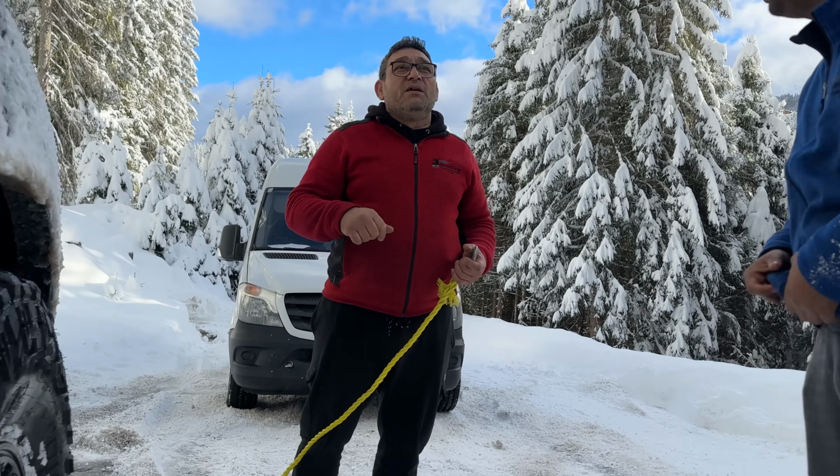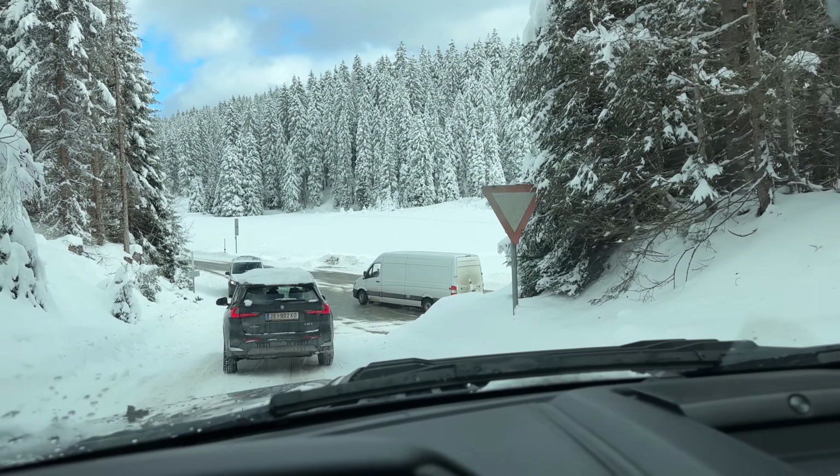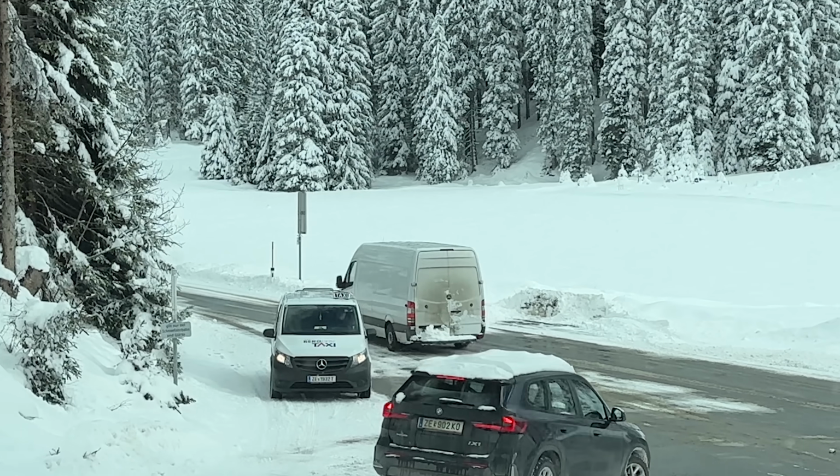You good here now? Ja, gut. Good? Okay, yeah, we at least managed to pull him out of the ditch. I think the best idea is if he just drives down now. It's so slippery here, it's very sketchy even with the Raptor. Hey, there they go. Have a safe trip, guys. Have fun. Don't drive up here again.